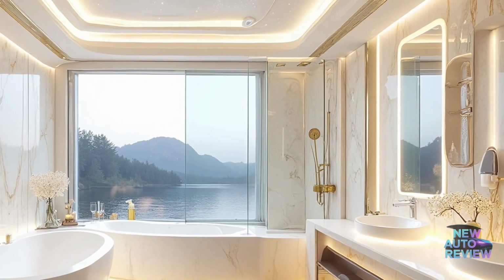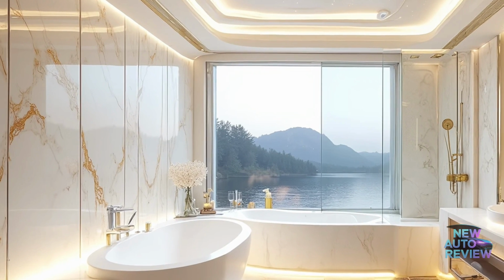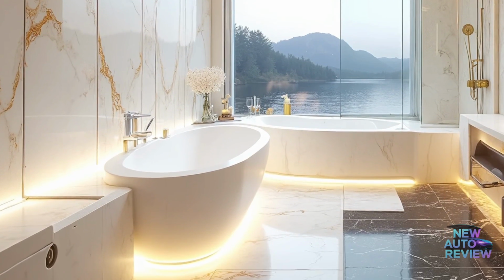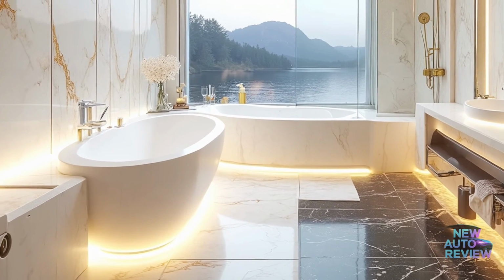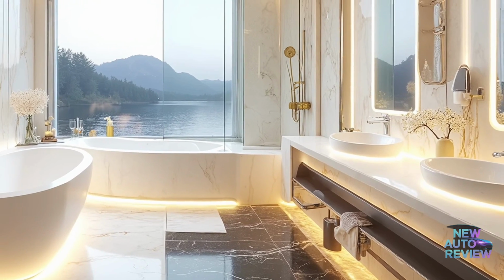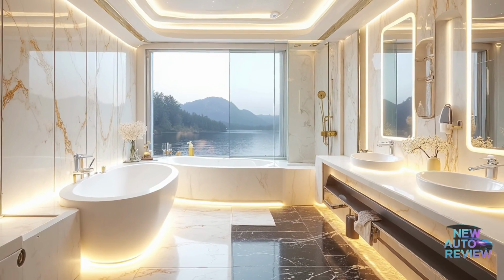At the very rear of the first deck lies a surprise, the private wellness spa. Inside, you'll find a cedar sauna, a mist-filled steam chamber, and a rainfall shower that feels like standing under a tropical storm. A biometric massage chair scans your spine and delivers a custom program that melts away tension.